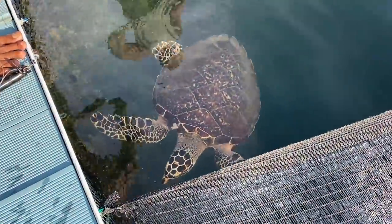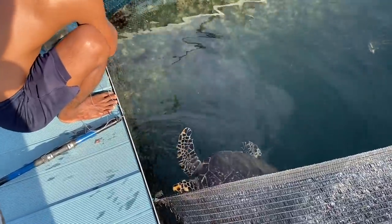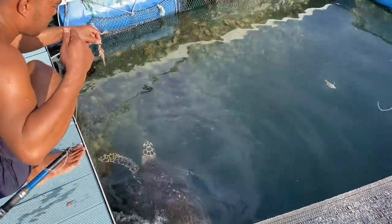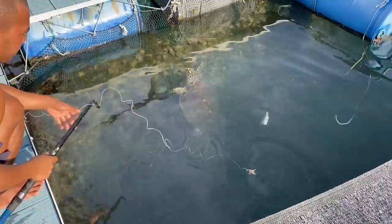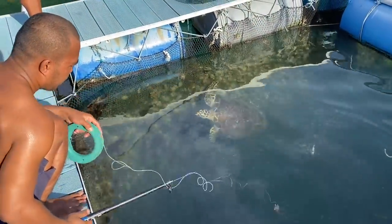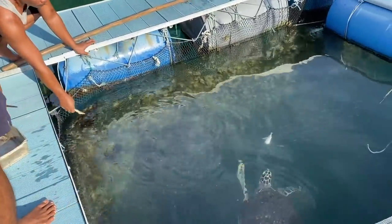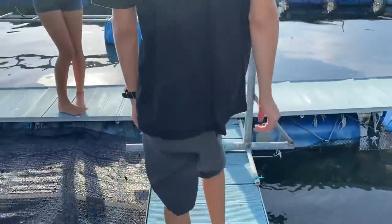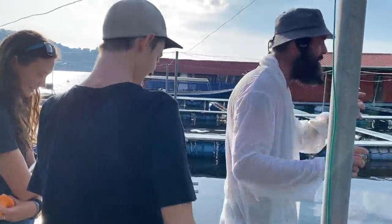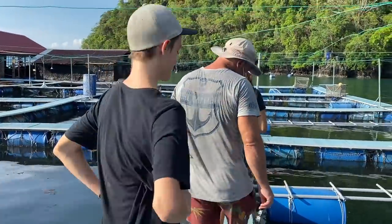Hi, turtle. Hungry turtle. He's like, swim away. You don't want to be caught. Don't eat that one. No, no, no. You need to try another one. We already had one. Signals have gone out. Yeah. We're not having much luck. Try the first one again.